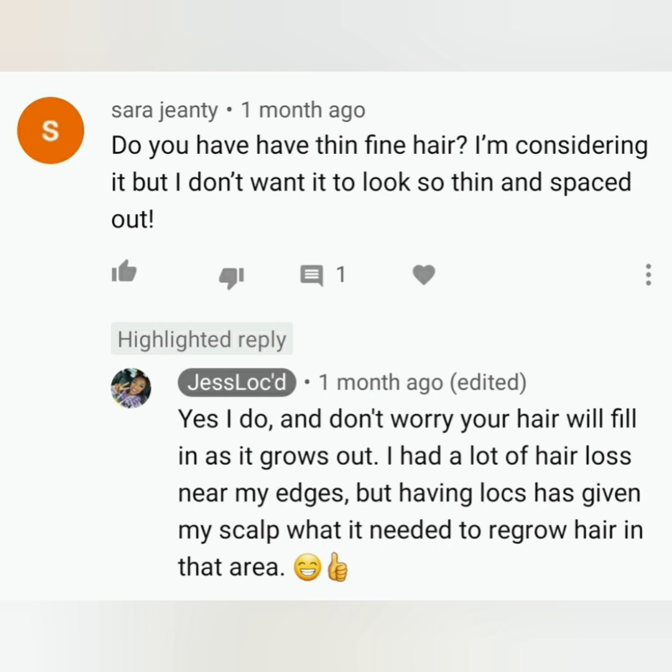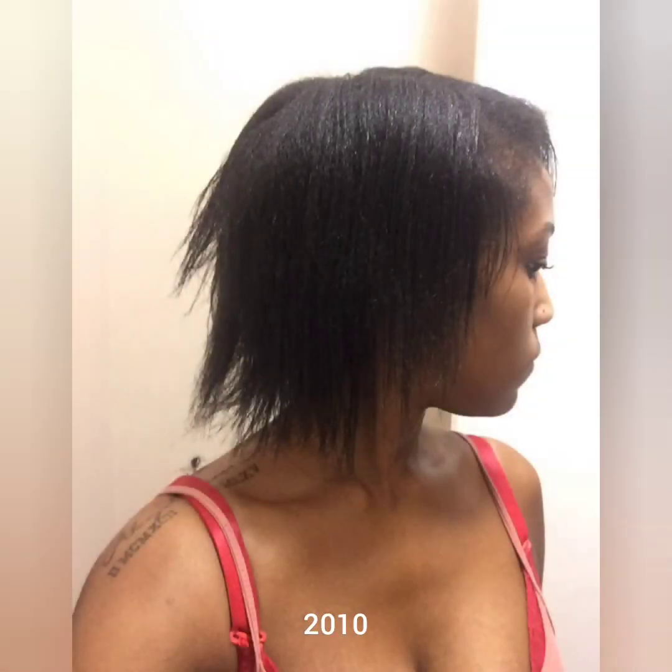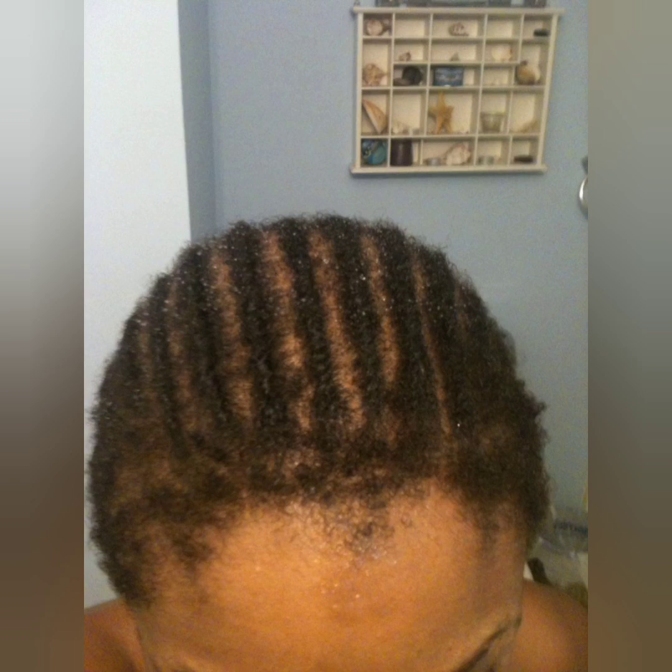I had a lot of hair loss near my edges, but having locks has given my scalp what it needs to regrow hair in that area. To show an example, I have to take you back to 2010. This was my hair right before I big chopped and went natural. My hair was still permed here and it was so damaged. You can see my hairline. I have bald spots on both sides and my hair just didn't even come to the front. Even when I braided my hair, you can see the hair didn't even reach the front of my hairline.